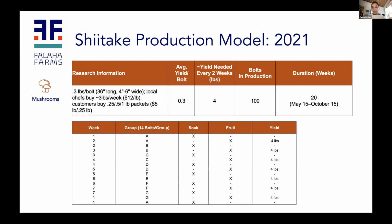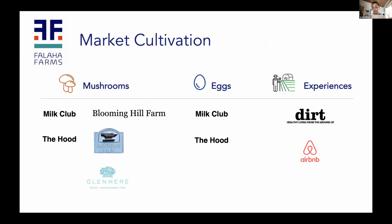So this is my first full year after having an experimental year zero last year to see what was really possible. Out of last year, I was able to glean 40 pounds of mushrooms. This year, I'm looking to double that number, expanding in terms of what I can do this year and beyond. And I'm already making those connections with the restaurants. I'm selling to Blooming Hill Farm, which is a local restaurant. We've got connections at other places.